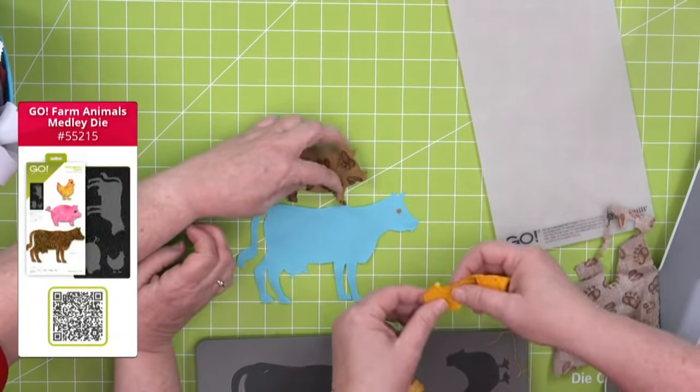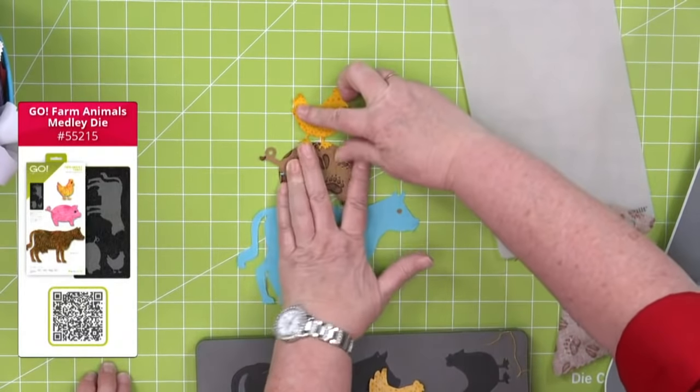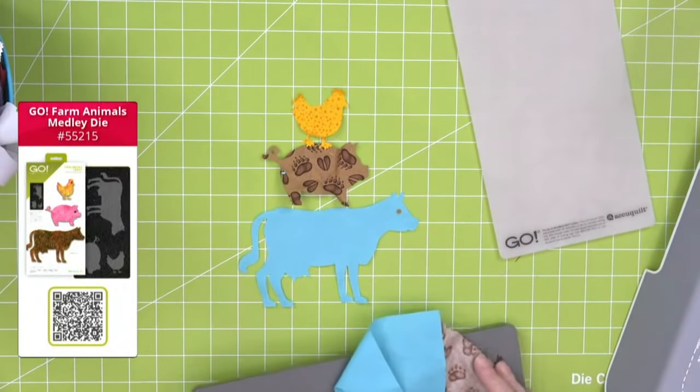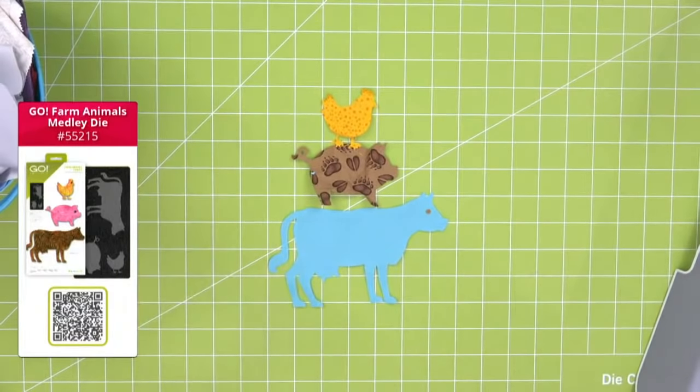We're going to stack our pig. And we'll add our chicken on top. And just out of scraps. Easy. I do love this on the pig. I do too. So we designed them so that they will stack like this. This is a motif you see a lot right now in home decor, and we're just super excited about that.